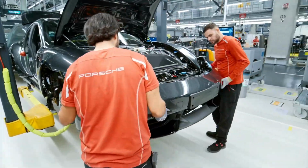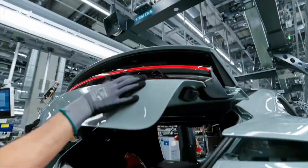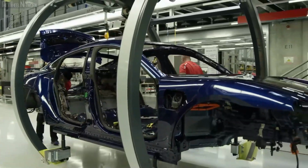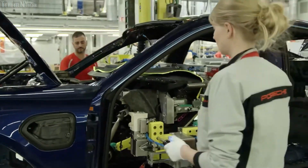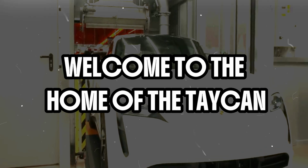At the site, every Taycan is produced in a production facility unheard of for its innovation, sustainability, and precision. Here, the past meets the future, where engineering excellence is kept alive and is continuously being redefined. Welcome to the home of the Taycan.